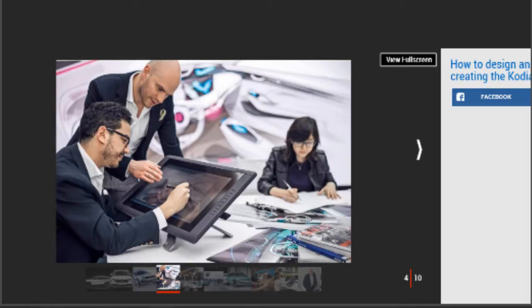"With the Kodiaq, ideas evolved over time, because we had a design competition internally, and step by step we came to the right way. We had 3 proposals, but there were many ideas, exterior, interior, and with external partners. In the end it was decided on one of our in-house ones, and we completed it in the best possible way, giving us the chance to get a great car on the road."